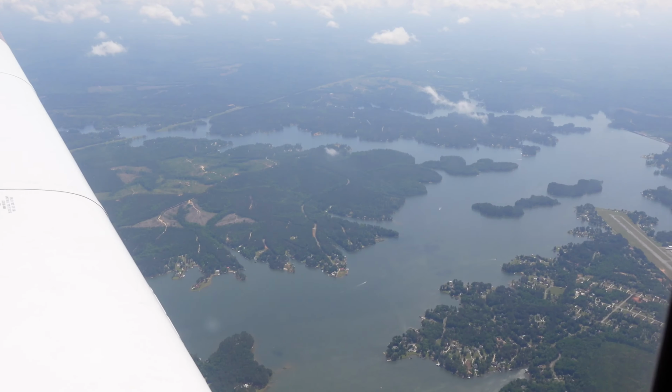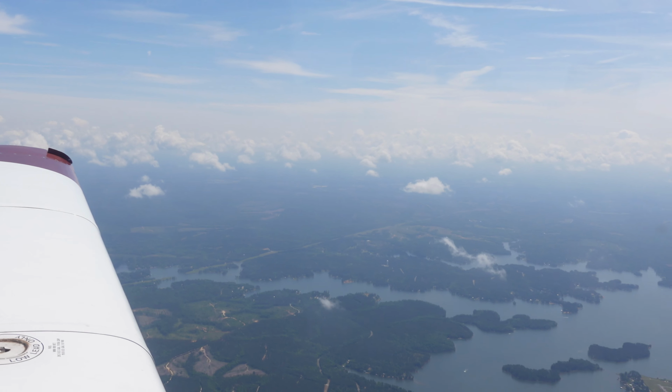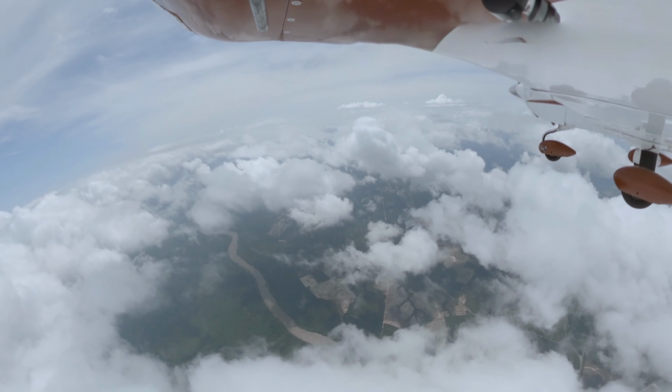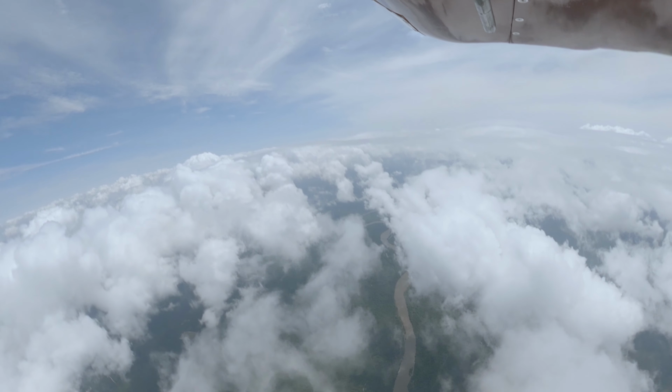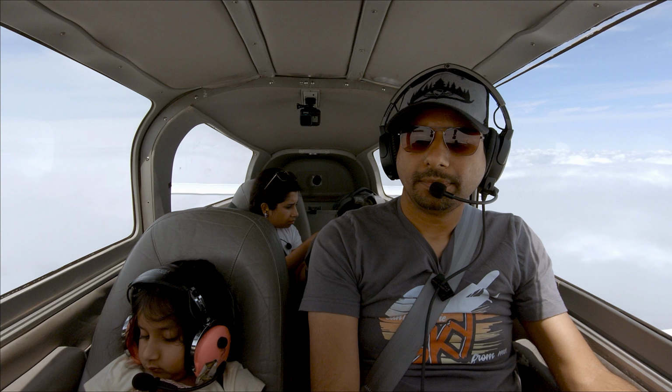While cruising around 5,500, I noticed that there were clouds forming around that altitude. Then I decided to climb to 7,500 to stay on top of the clouds. I could see the layer being scattered to broken toward my route.